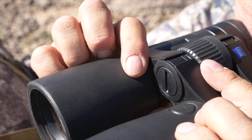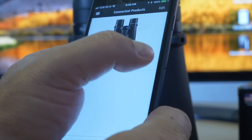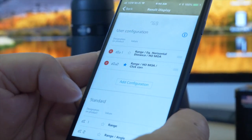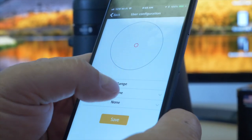Next, we can set up what we see when we push the range button. Let's go to Connect Products on the menu. Now push the Bluetooth button and scroll down to the results display. Push Add Configuration, and now you can build your own personal display which suits your needs.